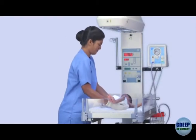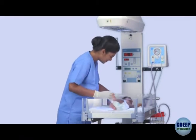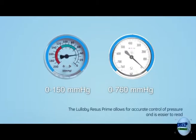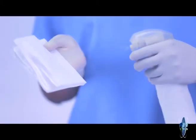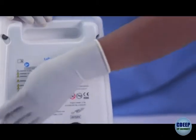At GE, we understand your need for clinical precision when delivering care to your critical patients. That's why the Lullaby Rhesus Prime has been armed with a pressure gauge that offers an excellent resolution, is easier to read, and most importantly, enables you to have accurate control over the suction pressure being delivered. We realize that your care areas are busy and see many patients every day. Keeping this in mind, the Lullaby Rhesus Prime has been designed to be compatible with a range of cleaning agents which may help reduce the risk of infection.